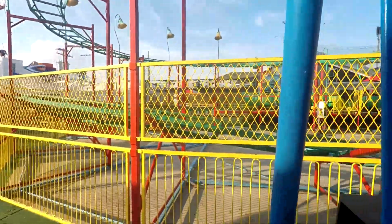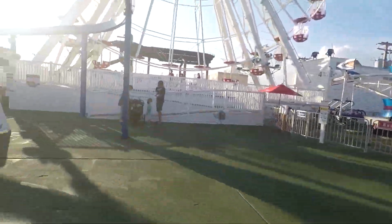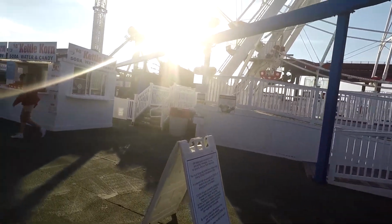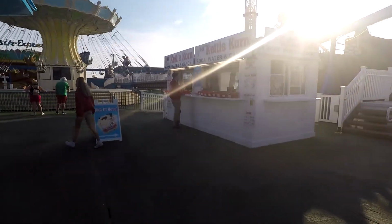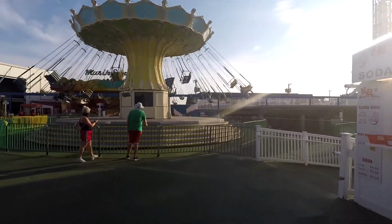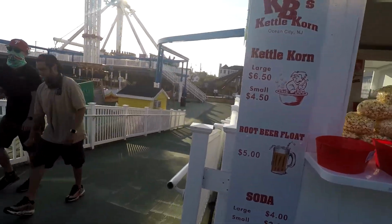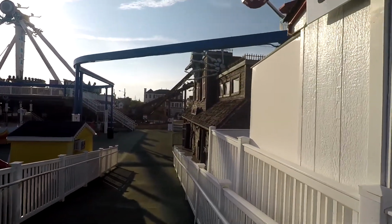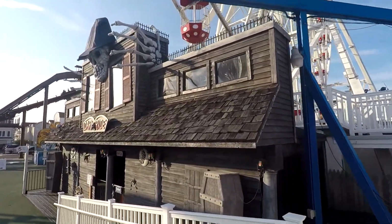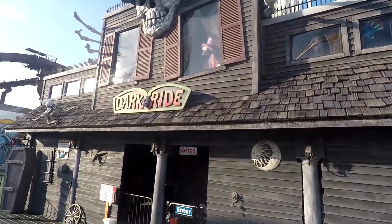I used to have another coaster here, but I think that's gone, so I think it's just the kiddie coaster now. There it is. It's just called Dark Ride.